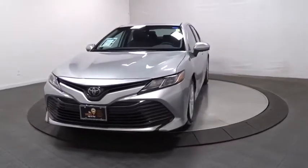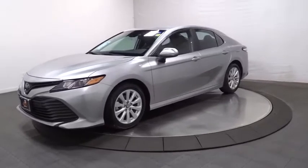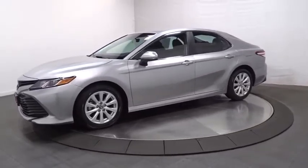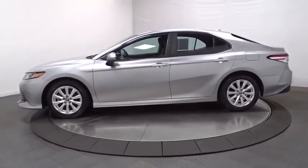Stop by and take a look at the 2019 Toyota Camry. Toyota Camry is an affordable mid-size car, reliable and a great, comfortable commuter car. This vehicle has less than 15,000 miles.